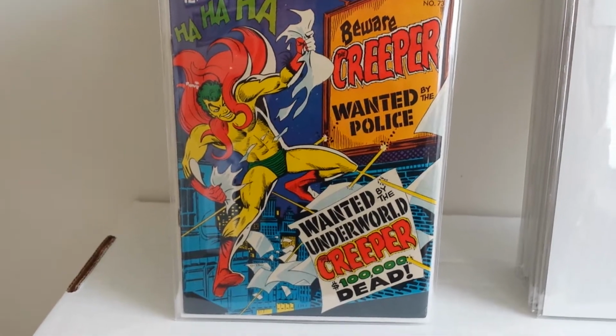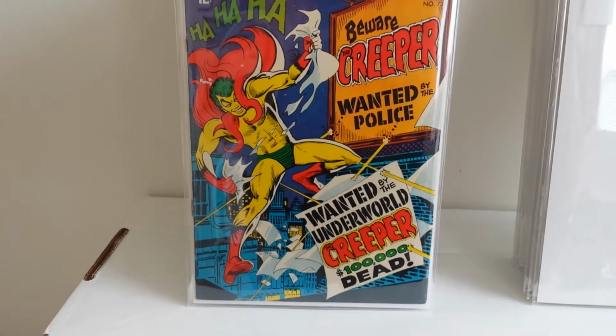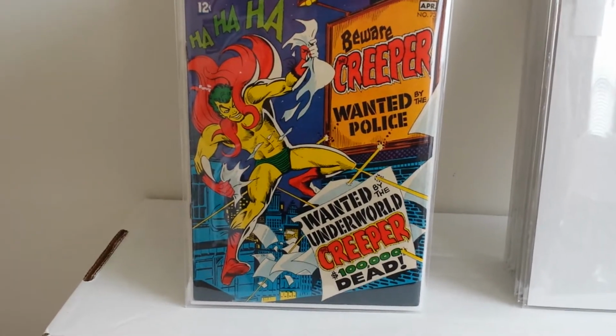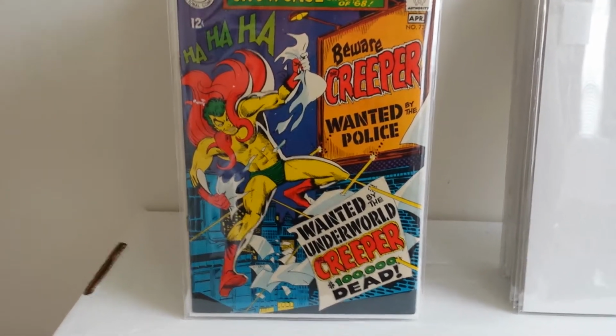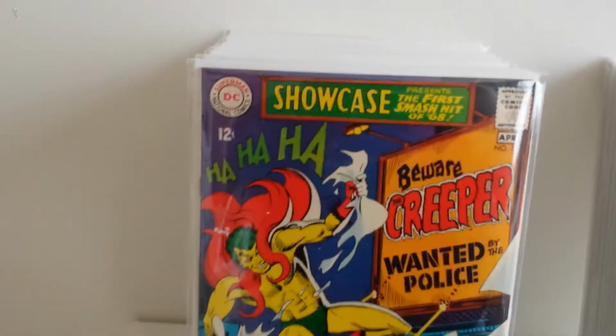Any of you that collect comics, I don't really need to tell you how great Steve Ditko is, but his DC and Charlton work never got the recognition that his Marvel work did for obvious reasons, but I still really like the Creeper. Happy to get this.